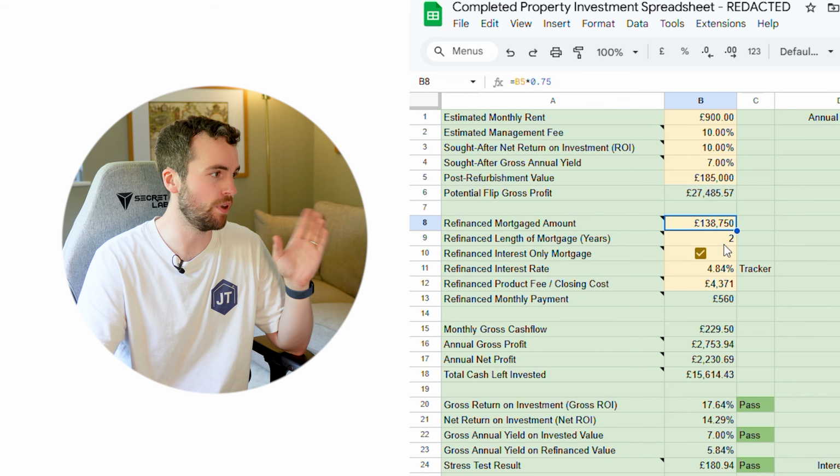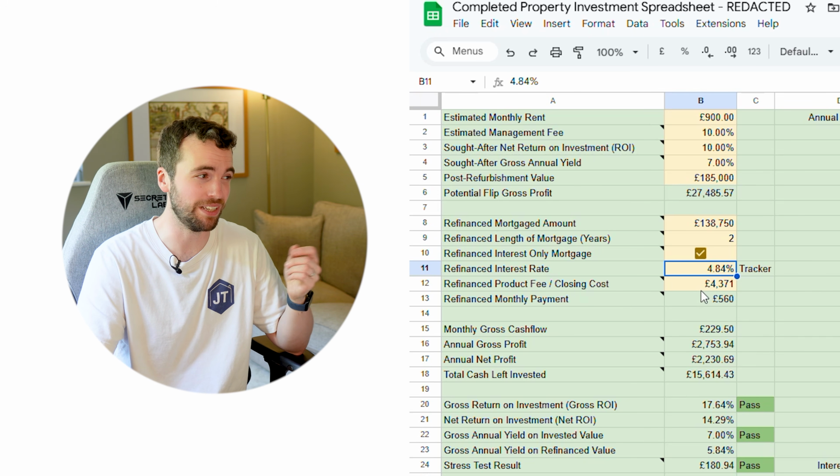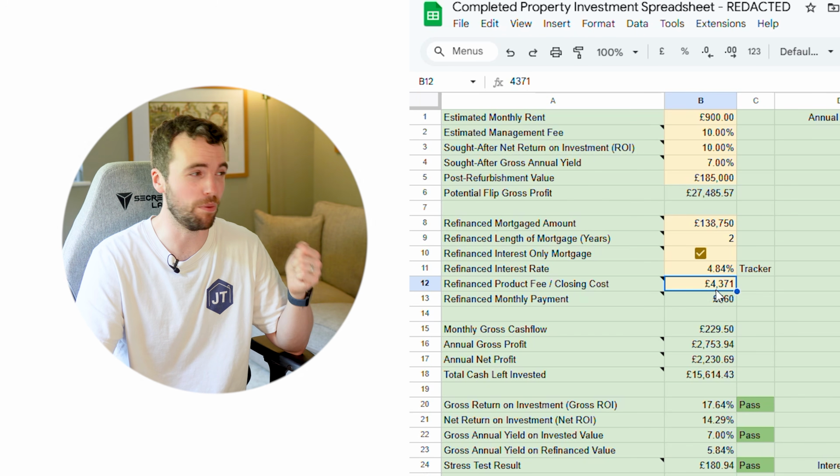Now, with the mortgage deal I went for, it's a 2-year tracker at 4.84%, and because I run it through a limited company, it's a little bit more expensive on the product fees, the percentage, and the interest rate, and it's a £4,371 product fee. But as it's a tracker, and I feel like the market may go down in the future, I think this should get cheaper over time than the £560 a month I will start paying. Now, it's important to say this mortgage is interest only, which means I'm not paying down the loan itself, just the interest. It's pretty standard for investment properties, but it does mean I need an exit strategy in the future. So whether that's selling, refinancing again, or something else entirely. I talk about that more in my interest only versus repayment video that I'll link up here.